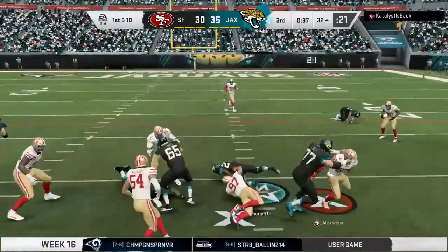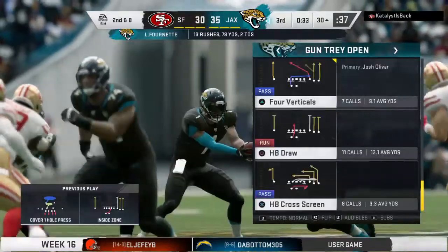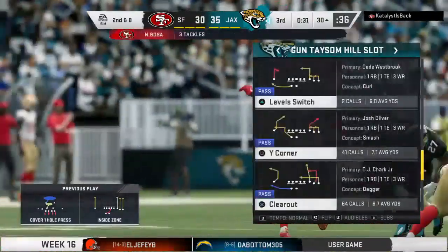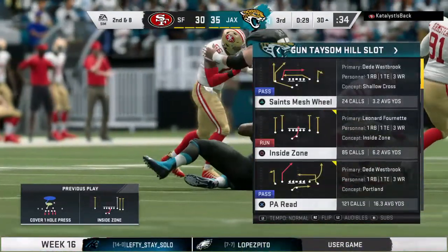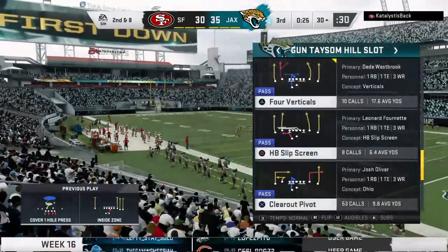Fournette running out of the gun. And only able to get 2 here. Stopped at the 30. This has been an up and down, back and forth type of a game, hasn't it? Maybe this long drive could take a little bit of the wind out of their sails, kind of settle things down a little bit.